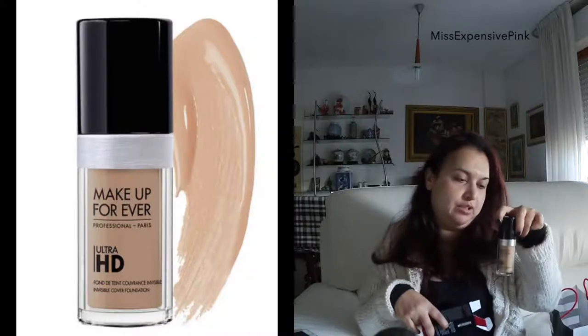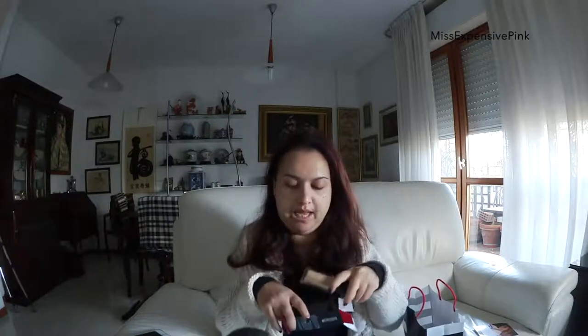Anyway, this is what the bottle looks like. This bottle is plastic, so definitely better. It's a better option for travel purposes. Anyway, the color I got is Y305. So yes, just looking at it, just like the previous one, it should be okay, but I will let you know. I had to change all the colors of my foundation because I'm going lighter and lighter.